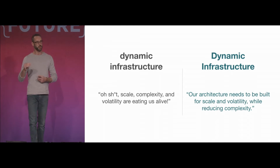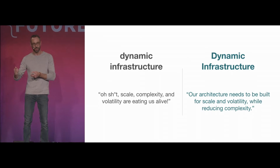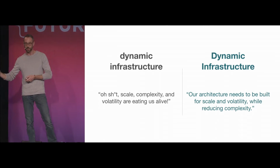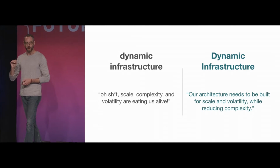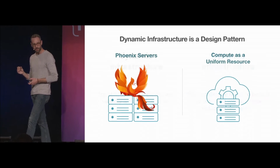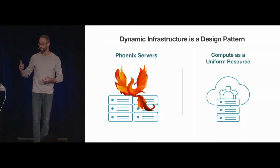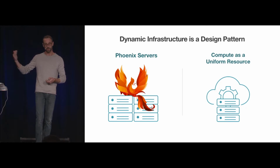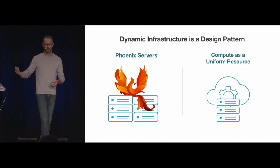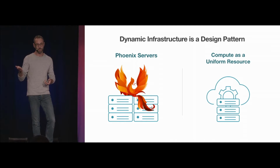And a lot of times, people will associate dynamic infrastructure with a very specific technology. They'll say, oh, it has to do with a public cloud or virtualization or containers. But what we've really found at New Relic is that dynamic infrastructure is, first and foremost, a design pattern. And there are really 2 key elements to this design pattern. The first is what Martin Fowler calls Phoenix servers. So the idea, of course, is you can burn down a server and recreate an identical server almost effortlessly.